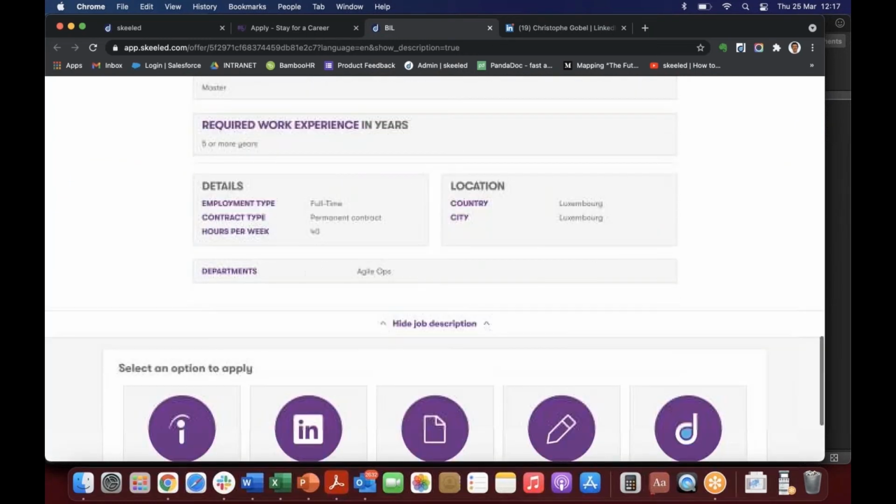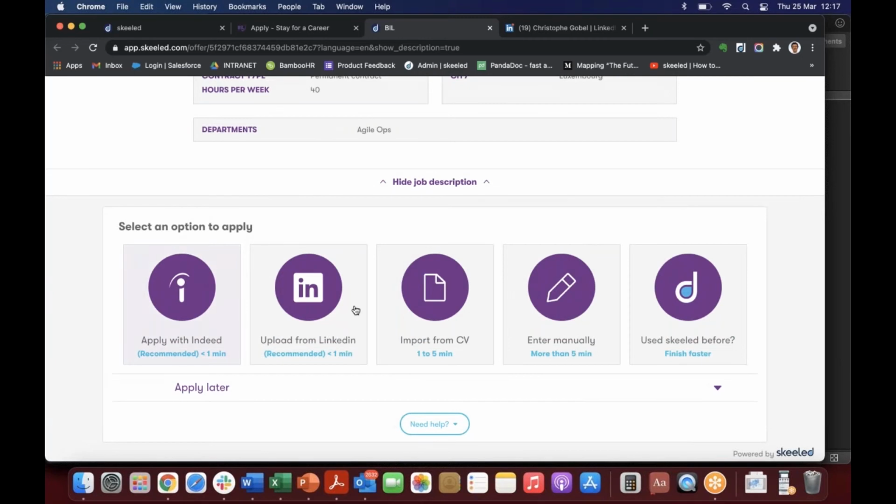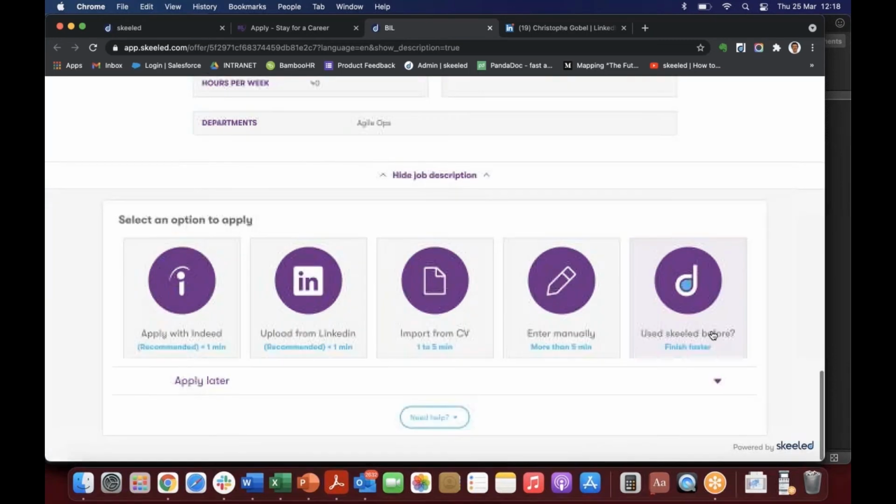And more importantly, from a candidate experience further down here, this is where you see the different options that the applicants have to apply for a role. So I mentioned the partnership with Indeed. If an applicant has an Indeed profile, they can use that. They can upload their LinkedIn profile. Of course, they can import their CV, which will parse. They can enter the information manually. And if they've ever applied via a Skeeled client in the past and they've consented to the data being kept with us, they can use that as an option as well.